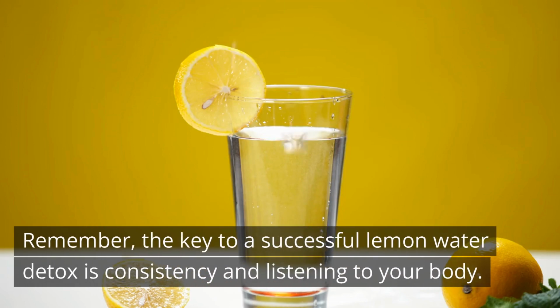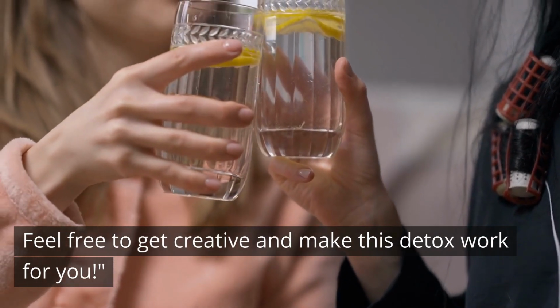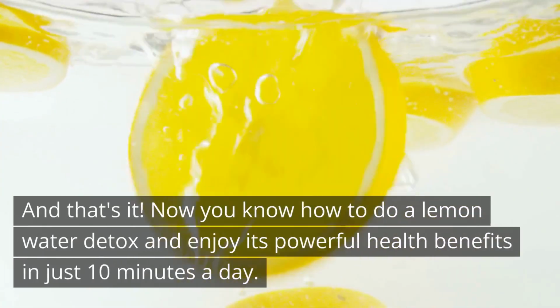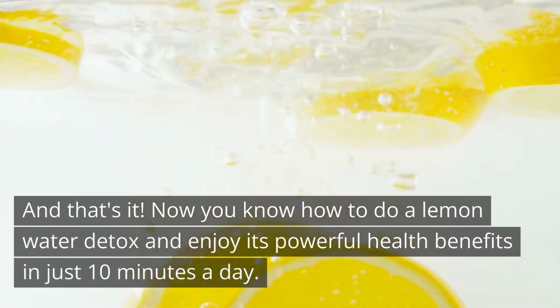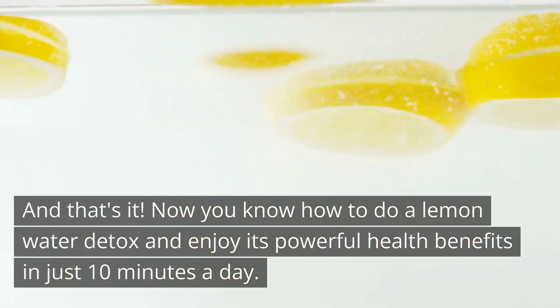Remember, the key to a successful lemon water detox is consistency and listening to your body. Feel free to get creative and make this detox work for you. And that's it. Now you know how to do a lemon water detox and enjoy its powerful health benefits in just 10 minutes a day.